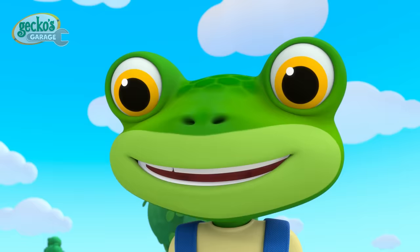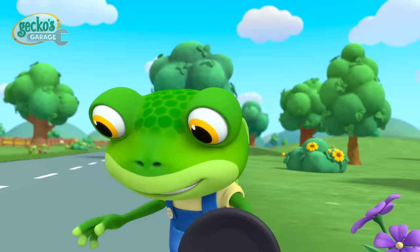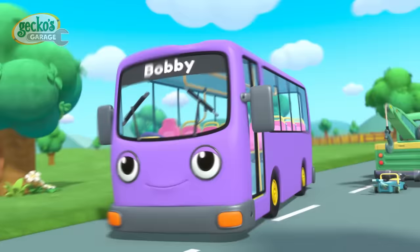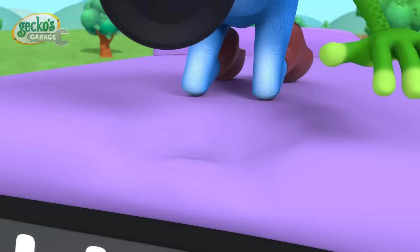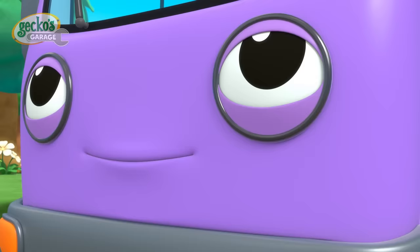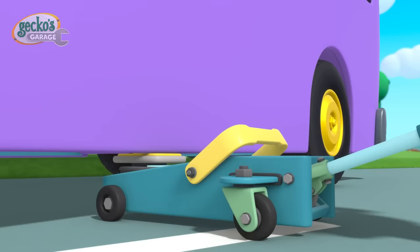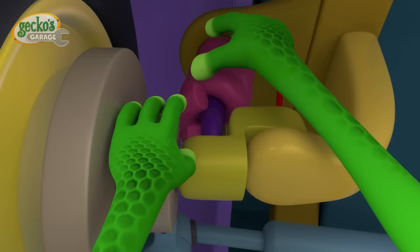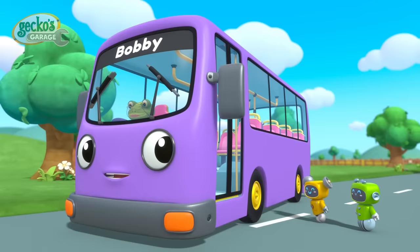What tools do I need? Suction cup! Jack? Gecko's garage, time to fix. Gecko's garage, let's fix this! First, I must place the suction cup on. Then with a clamp and a pull, the dent is all gone. To fit under this bridge, Bobby needs to be smaller. But first we need this jack to make him taller. Wire Bobby's suspension to controls inside, to go up and down and safely ride.